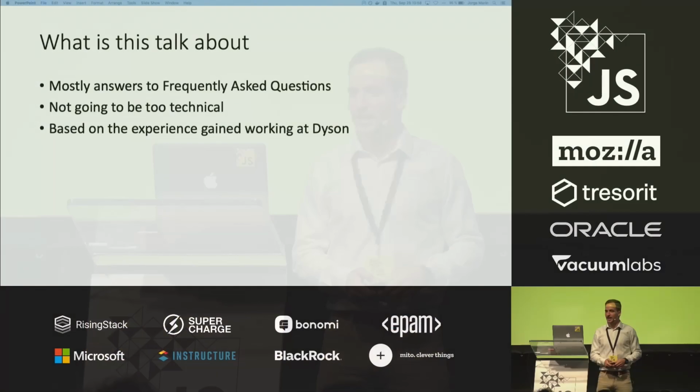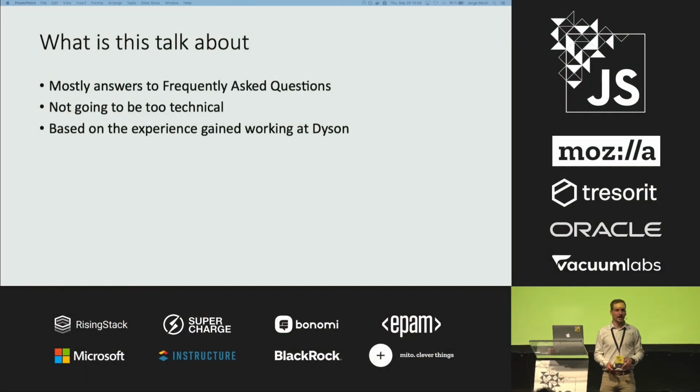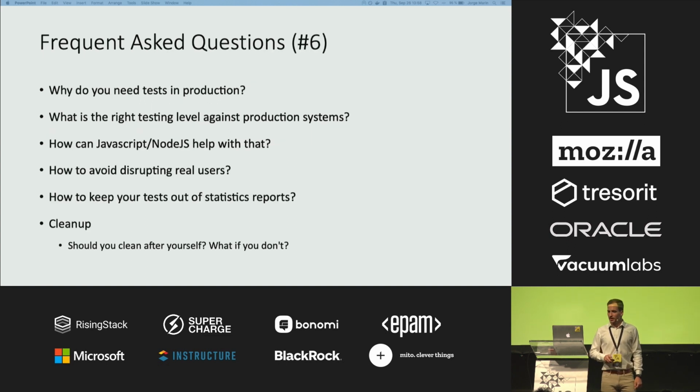This talk is about answering some frequently asked questions about testing and your production workloads. I'm not going to be too technical. I'm not going deep inside any JavaScript code. It's all based on the experience I gained working at Dyson. I've been working at Dyson for almost 2 years now, and it has been great. We have learned a lot about testing in production.